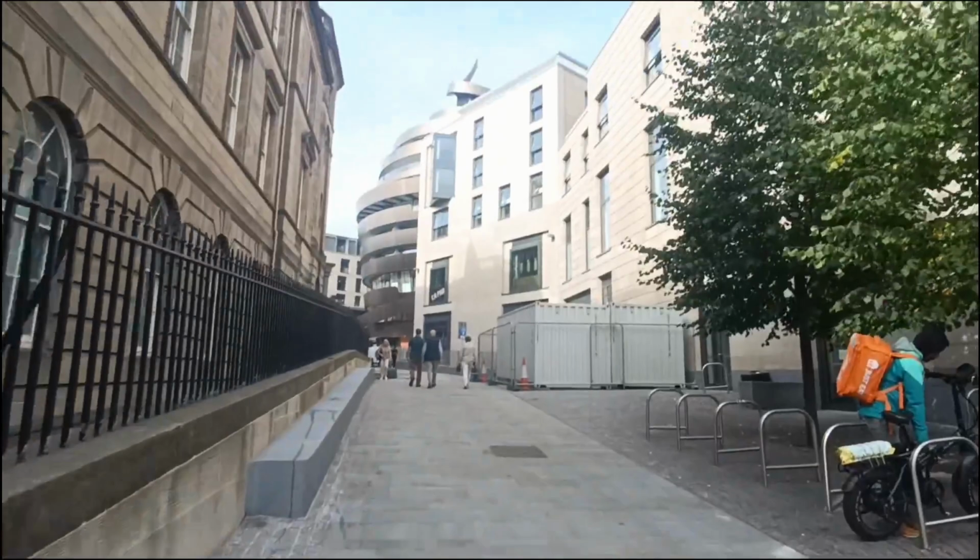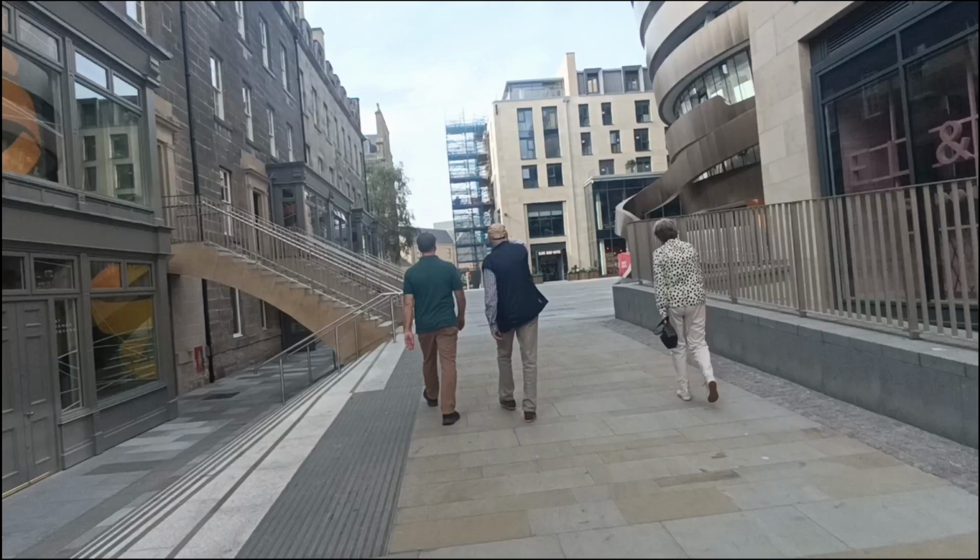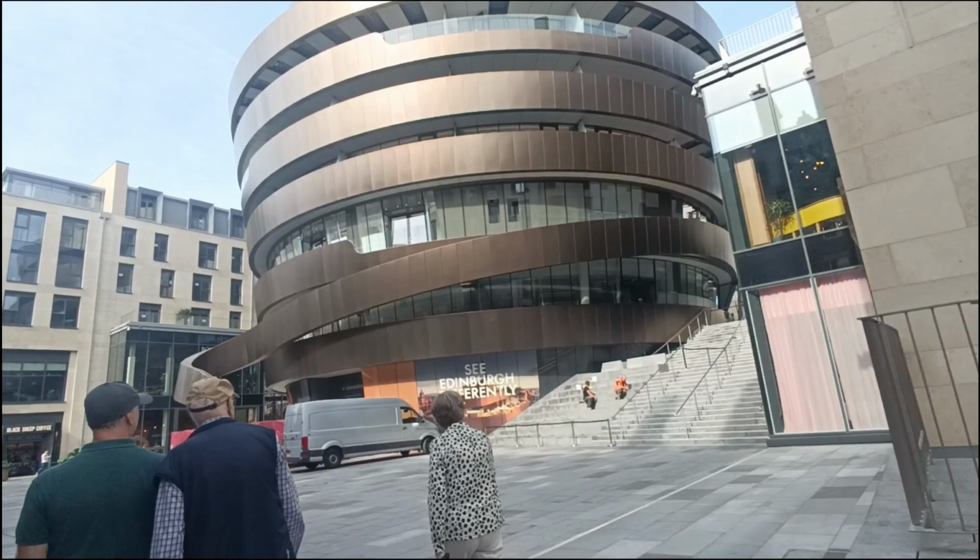And this is another entrance. I thought there were only three, but there's more counting the one to my right. Branded shops. And this is the famous orange peel. If you can see it.